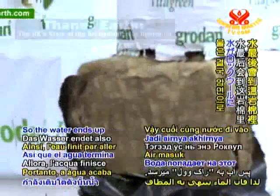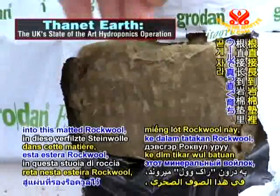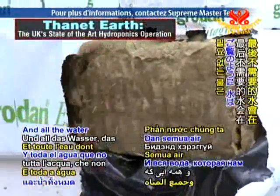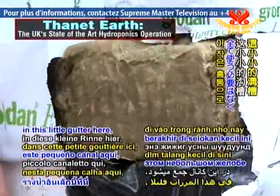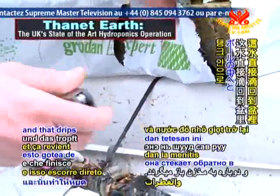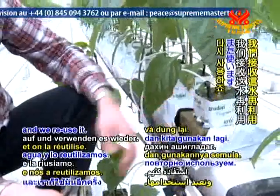So the water ends up going into this rock wool. The roots grow straight into this mat of rock wool, which absorbs all the water, and all the water that we don't need ends up in this little gutter here, as you can see. And that drips right back into a basin. So we catch this water and we reuse it.